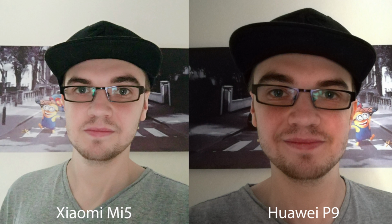So now we get onto this one in artificial light, and again the Mi5's taken it. I think although the image is softer and it's not as sharp, I just think it's a much nicer looking image. It looks much cleaner, there's not as much noise, and I just think it's a nicer image. Look at the P9, it's not a nice image actually, to be honest.